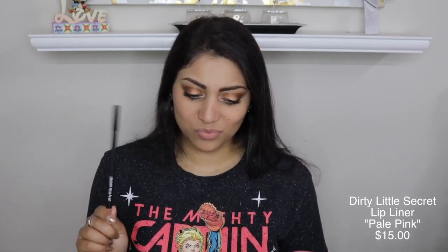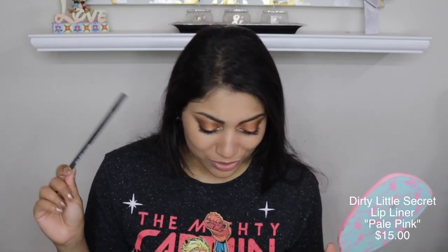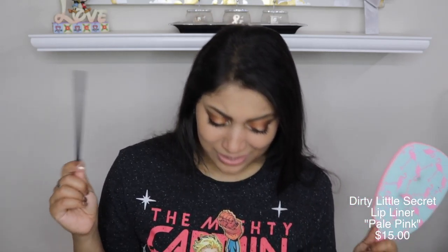I don't know if I just got a bad one, but this kind of stinks. I'm not a fan of this whatsoever. There's so many better lip liners, especially even in the drugstore, which are much more affordable than this one. This one is, yeah, $15. I would not pay $15 for this. I don't know. Hopefully I just got a bad one, but I did not like this.